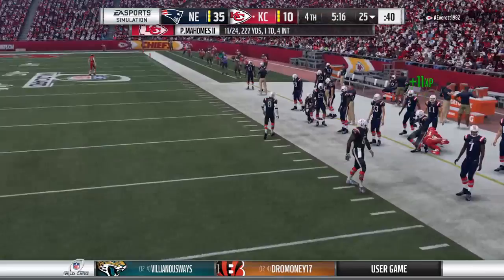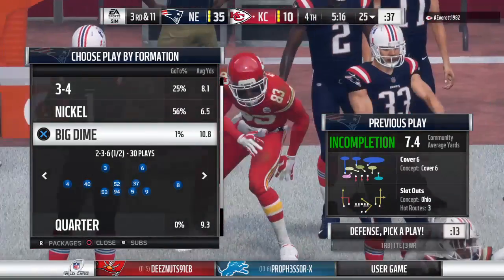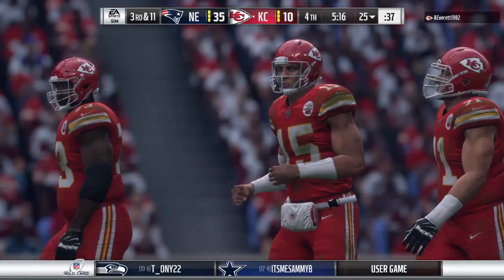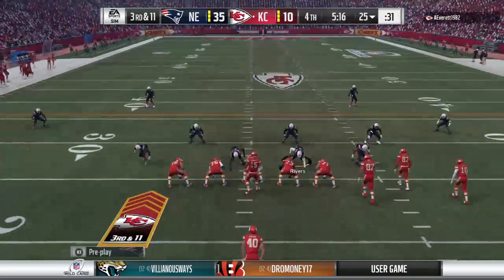Mahomes to throw on second down. And he drops it incomplete, and their struggles continue here. Another wayward pass. Things started out poorly in this game, and to be frank, they just really haven't gotten much better. And all that does is embolden the secondary. They feel good about what's going on, and they just play better and better.